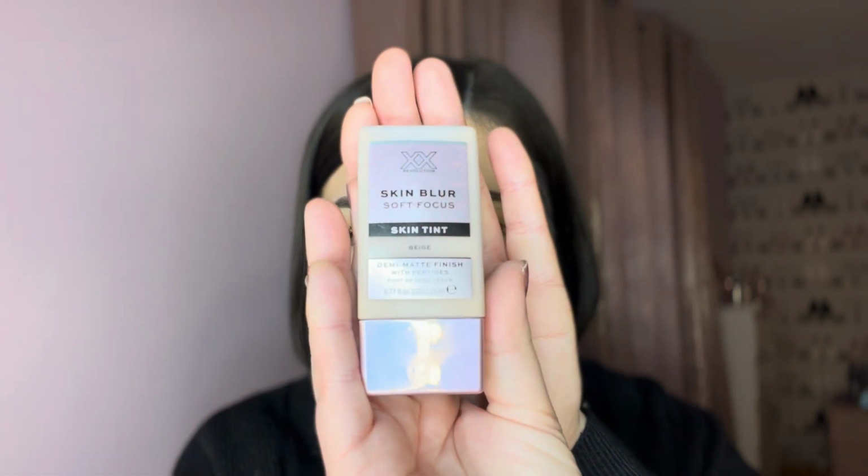So the first thing is this. I did a first impressions review of it back in January, and I have not stopped using it ever since. This is the XX Revolution Skin Blur Soft Focus Skin Tint. I'm not sure what's happening with XX Revolution, but I went into Boots a couple days ago and everything was half price from XX Revolution, and that's not a good sign. I don't know if they're rebranding or getting rid of it, but I hope not, because I'm absolutely obsessed with this skin tint.